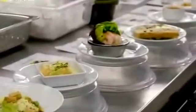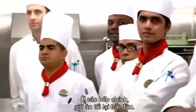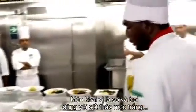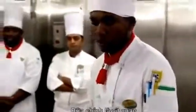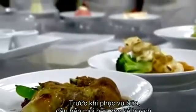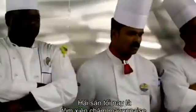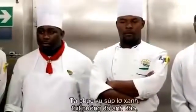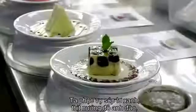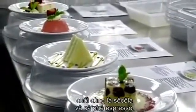Back in the main galleys, it's dinner time again. Appetizers are scallop and mussels, served with herb butter and olive bread. Main courses are roast duck. Before service begins, the chefs in each galley perform a ritual. Our seafood for the night is skewered shrimp, scallop, and monkfish. We serve with broccoli, marinated cherry tomatoes, and the last one is our chocolate souffle, which is served with espresso.